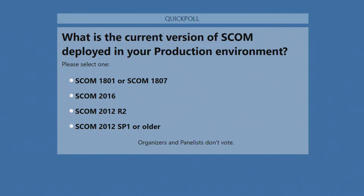Sure. What we can do is go through what's new in 2019. We'll discuss the upgrade paths, and we'll definitely cover when SCOM 2019 is going to go GA. I'll talk about that. You'll leave us in suspense. You're going to leave us waiting.